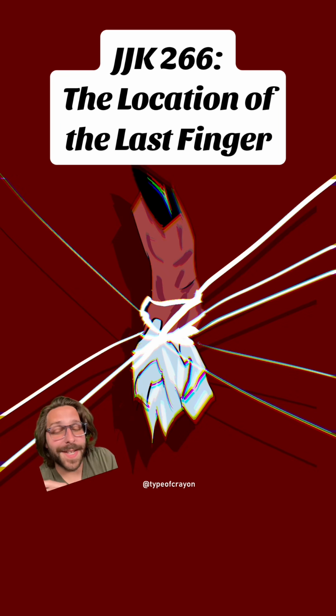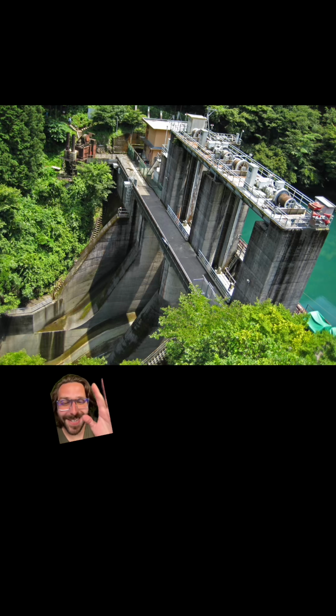Gege Akutami is a madman with the details once again. Let's talk about this finger in 266, but spoilers beware. Alright, so with the help of one of my Discord members, shout out to Blue, we have found the real life location of this spiral staircase and thus of this finger. It is actually the Shiromaru Dam in Tokyo, and this place is extremely cool.